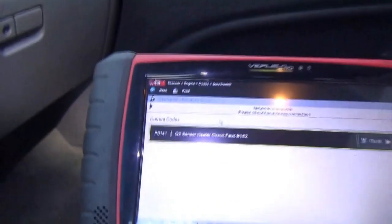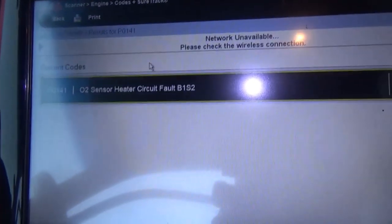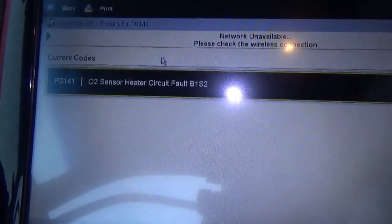So what parts do we need in the parts cannon? Parts sniper rifle, 2 ignition coils, 1 oxygen sensor, bank 2 sensor 2 downstream. Should fix it right up. We'll be right back with the parts. Alright, there it is. Now it's a 141 instead of a 161. O2 sensor heater circuit fault, bank 1 sensor 2. So bank 2, sensor 2 controls are happy with the known good sensor. 150% confident that the oxygen sensor will do the trick here.